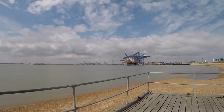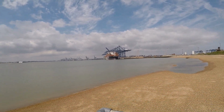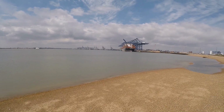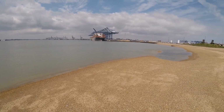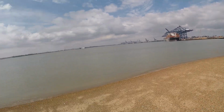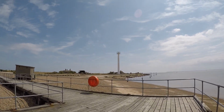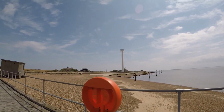Actually, if you walk back this way, you can see back round. Get a bit more of a sense of the scale of the place. Loads of ships there. There's the little car park and the cafe. Must be the port radar, whatever you call it, spinning around there. Spins around quite quickly, doesn't it? We'll wander over there and have a little look, shall we?